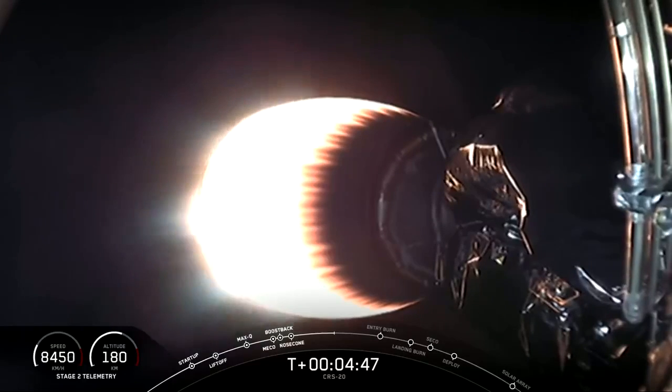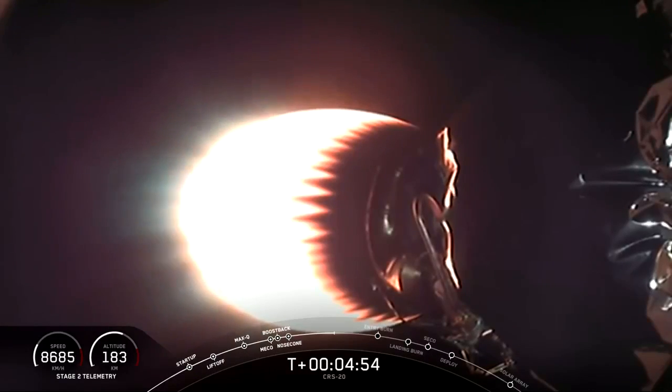So then following the boost back burn, Falcon 9 executes its re-entry burn to slow itself down before hitting the dense part of the atmosphere. And then the last of the 3 burns is the landing burn, which begins just before touchdown, and that's to slow the vehicle down rapidly right before landing.